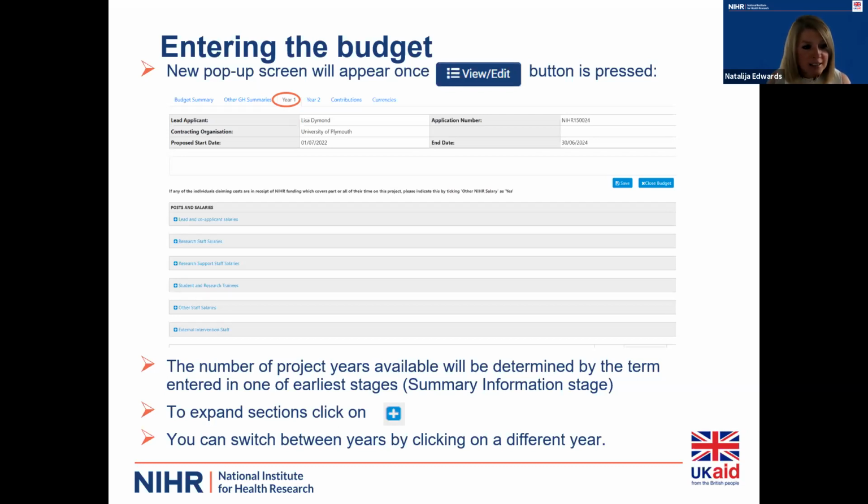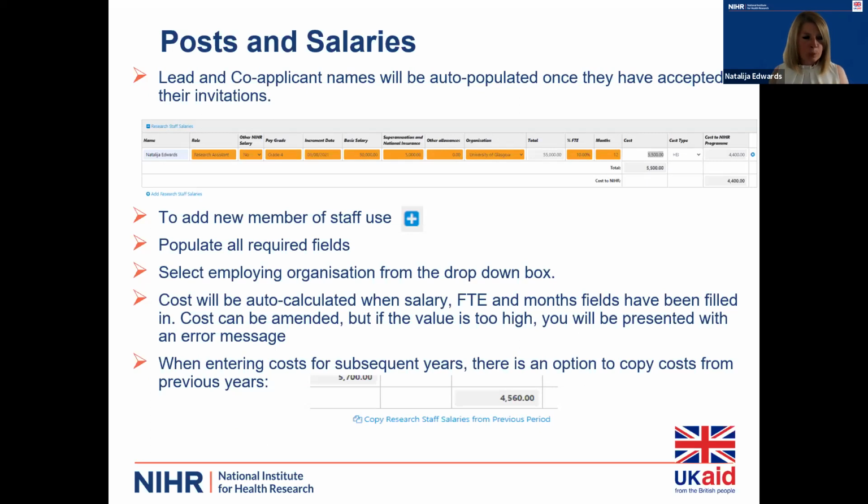To expand the sections, you simply need to press on a plus button, and then all your salary sections and, for example, training costs will be expanded. You can also switch between different years depending on which year's cost you are entering. So this is the post and salaries details section. Lead and co-applicants' names will be auto-populated once they have accepted their invitation. So when you expand that section, their name will already be there, but you still need to provide all their salary details.